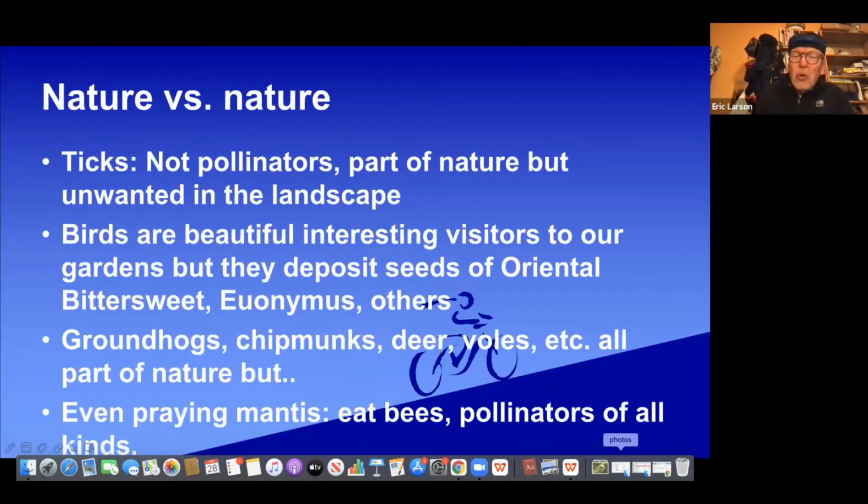So we have to bear in mind that nature is a complicated and dynamic system, that we can only control a little bit of it, that we have to accept that we're not in charge, except for a very small part of it, at great expense to our time and energy.